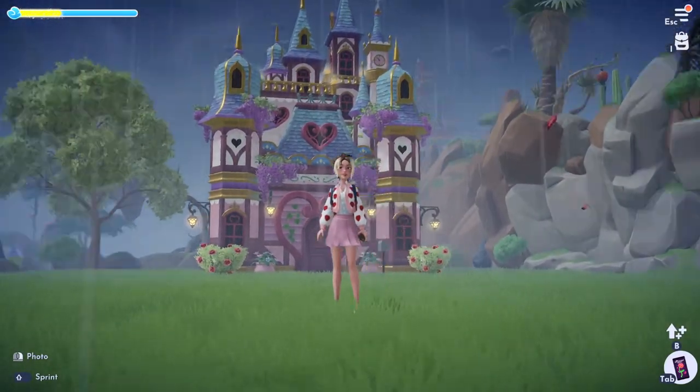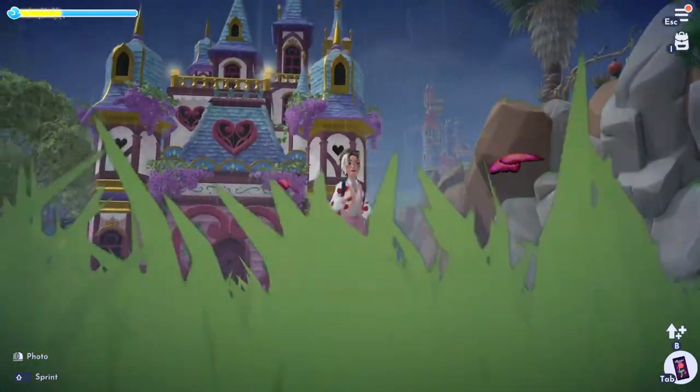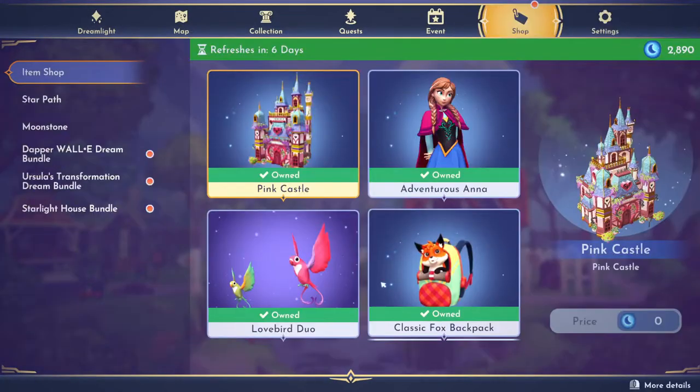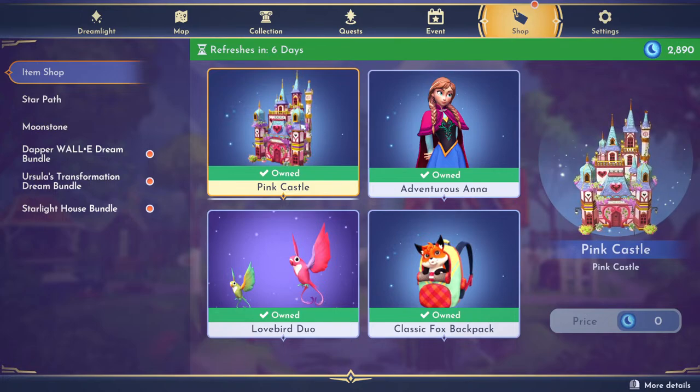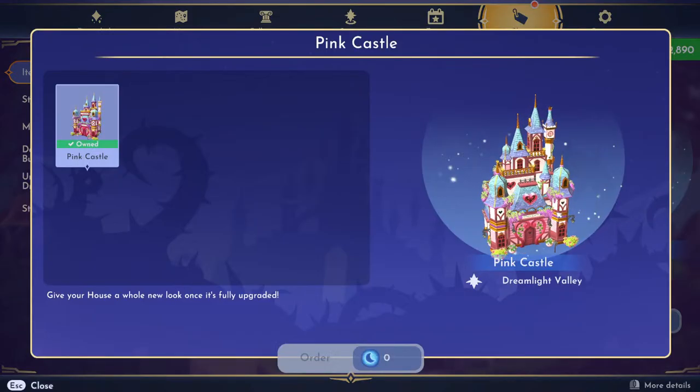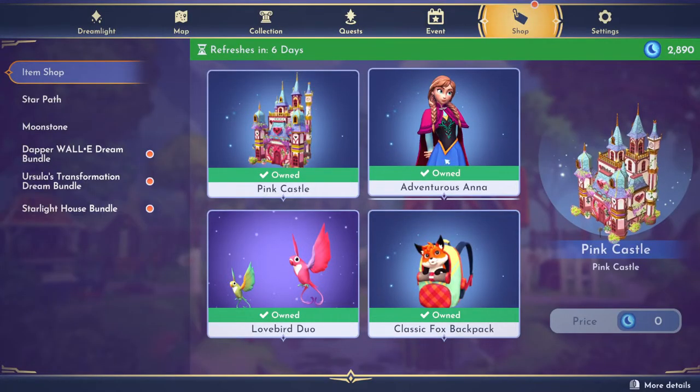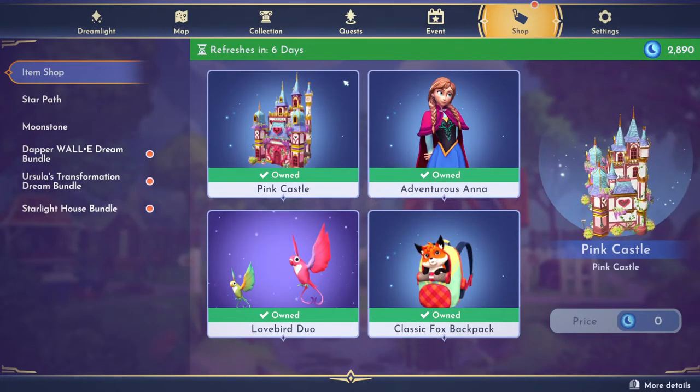But yeah, I definitely bought the cute little heart palace in the shop. So here's the shop. It's called the Pink Castle and it looks way better than it looks right now with the rain. But I bought everything and I made a little video if you guys want to see it.